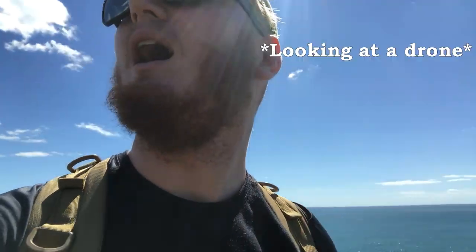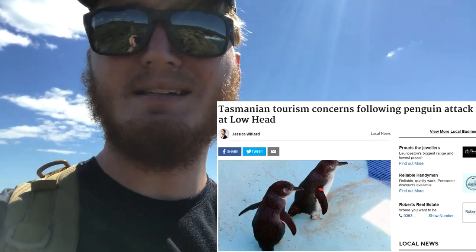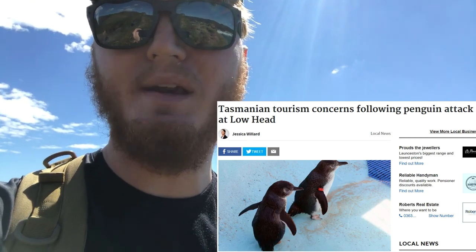I love dogs, I love cats, to a lesser degree, dogs are definitely better. But I do love pets, I love these animals, I love having them, but you have to be a responsible pet owner. You can't have them off the leash. That's how it killed the entire penguin colony. And that's not a one-off thing, that's very common. Just last week in Tasmania, 70 penguins were killed by one dog off a leash.